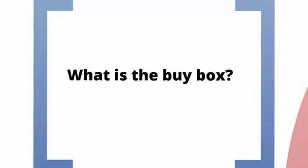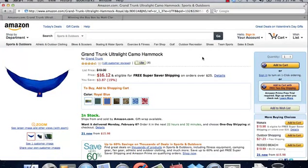So without trying to explain this through a presentation, I'm just going to jump over to Amazon.com and show you what I'm talking about. So here we are at Amazon.com, and you can see that I've pulled up a hammock, the Grand Trunk Ultralight Camo Hammock. I just found this searching through the sports and outdoors products. This example that I'm about to show applies to just about every product on Amazon, except for the ones that you'll be creating as unique products and the other unique products that are already out there. So if you look over on this right-hand side in this blue shaded box, you'll see that you can click the Add to Cart button. You can add a quantity, add to cart with free 2-day shipping, and that sort of thing.